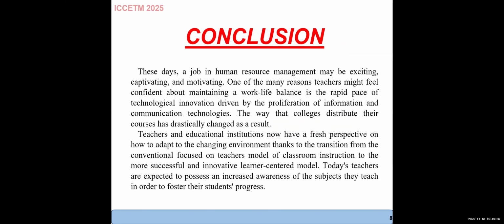So in the conclusion, these days a job in human resources management may be exciting, complicated, and motivating. One of the many reasons teachers might feel comfortable about maintaining a work-life balance is the repair piece of technology innovation driven by the perfection of information and communication technologies. The way colleges distribute their courses has directly changed as a result. It means that modern teaching demands an adaptation to the new technologies. Teachers need support to maintain balance and performance. And at the last, work-life balance leads to better motivation and effective teaching. So that's all. Thank you.